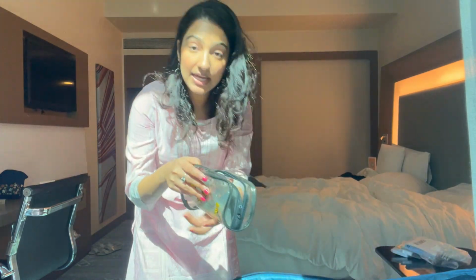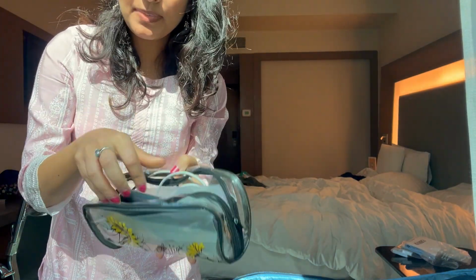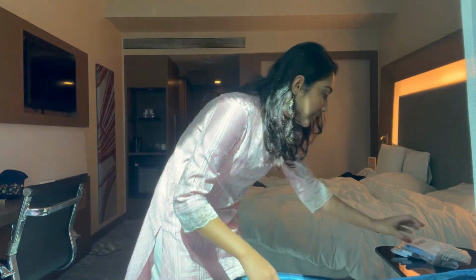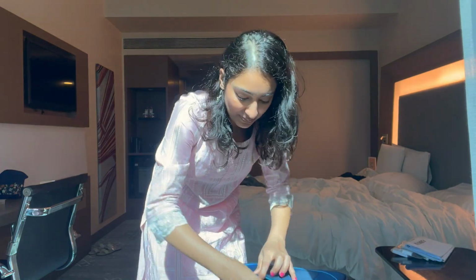Then this is my wire pouch I always carry. This is actually from Philips. I don't know, my mommy ji gave it to me, but I have my power bank, wires, just electronic things in here. So this can go here. I have another Khatti Meethi Goli, guys. I really get motion sick, okay? I think I'll keep this on the outside for emergency purposes.